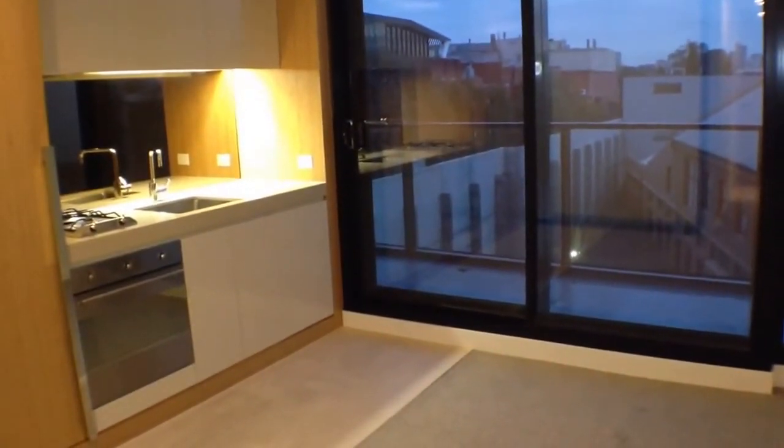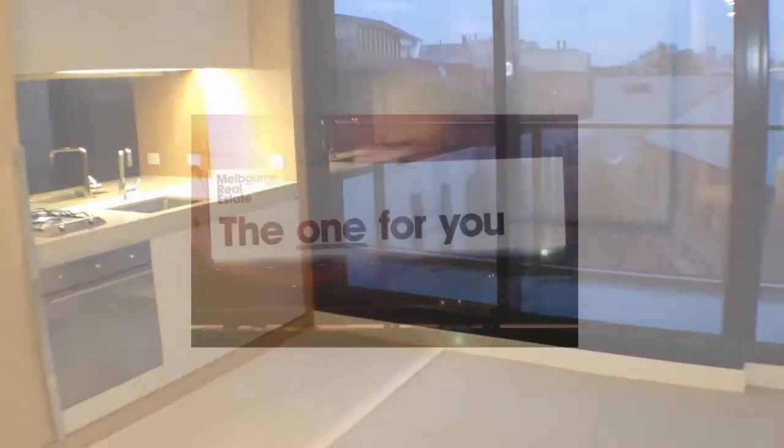Arrange an inspection today to view this marvellous one-bedroom apartment. Be quick because it won't last long.